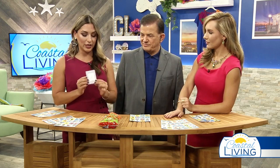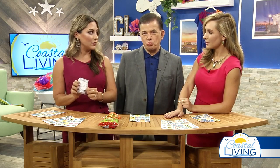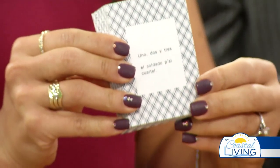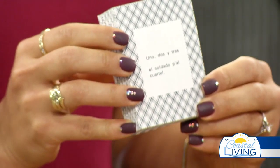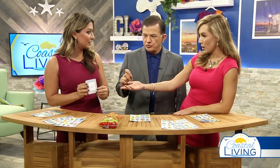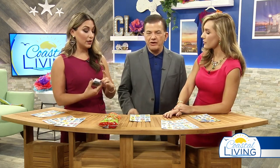Yes, ma'am. On the back of these Loteria cards is actually a hint or a story in Spanish to help you guess what the card might be without even seeing the card or hearing the name. This would be more advanced loteria. Right. And it's an excellent way to learn the description of the word. So it has a rhyme that we have to figure out, to speak Spanish. Usually you pick a cantor who will sing these little rhymes.